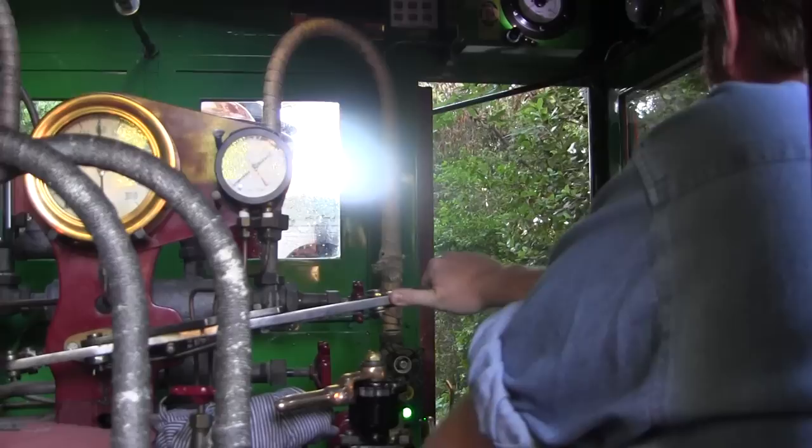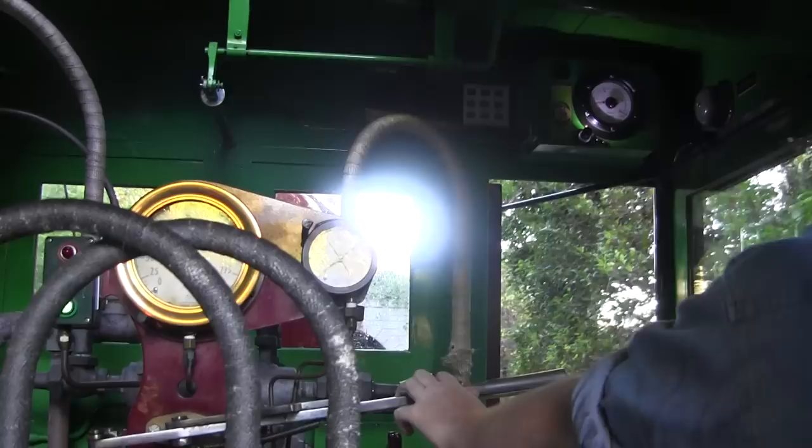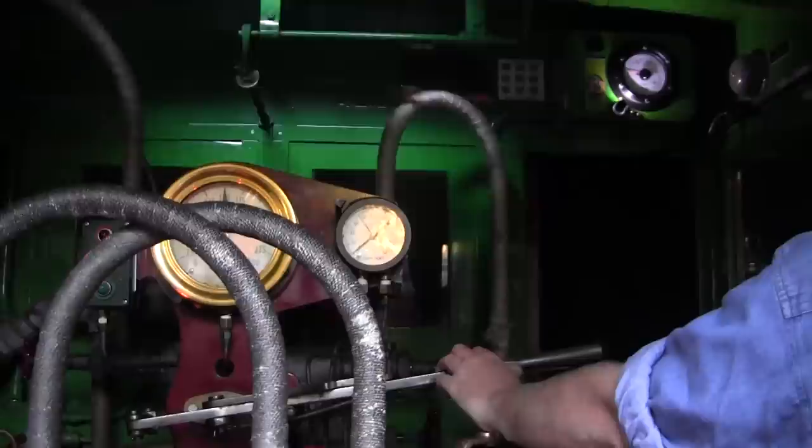What do you say about number 5's new whistle? I like it. You prefer it over the old one? Yeah. Okay. And what do you say about this one? Is it good, this whistle? Yes, I like this whistle. Do you think number 1 will have a different whistle when she comes back? Yeah. But what number 1 really needs when she returns is new rods that don't clank.